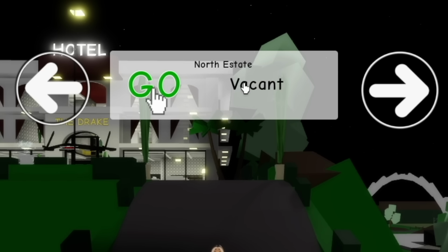If you want to build it yourself, by the way, you definitely have to have the estates pass unlocked or else you can't build this hotel. But I know there's people that maybe don't have this pass and want to check out the hotel anyway. So here's your chance. We're going to discover it together.